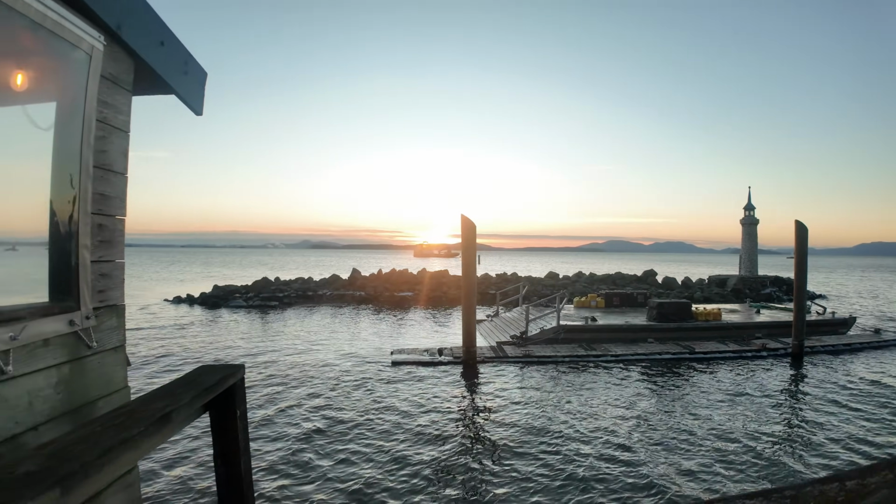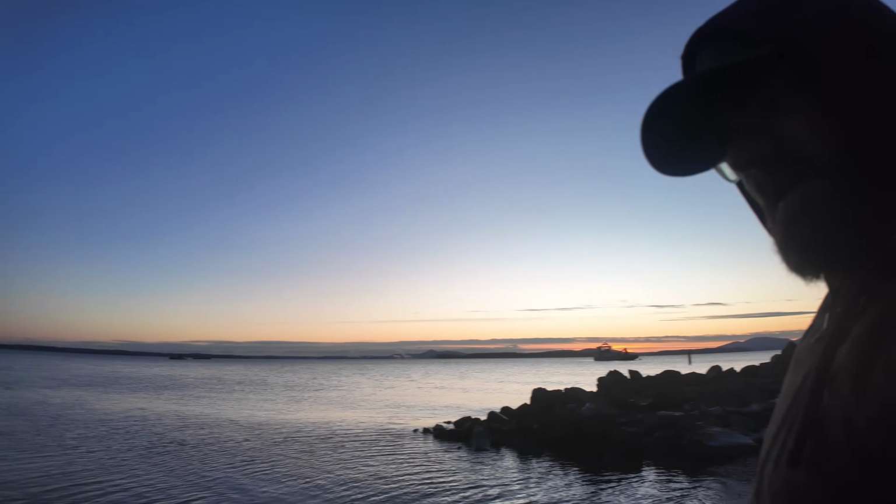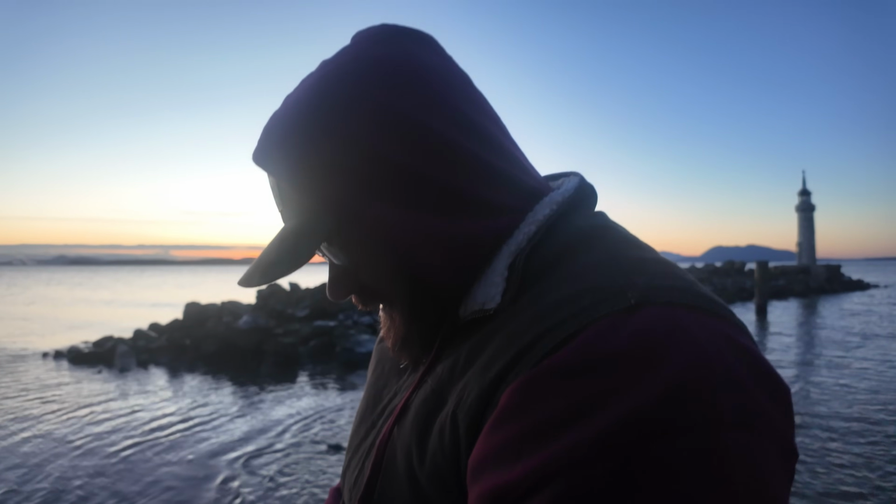Came out to Taylor Shellfish with my cousin. Got to see some of the cool boats that they got going on. Got to see the sunset. Pure white. Pure white. I got a clam.